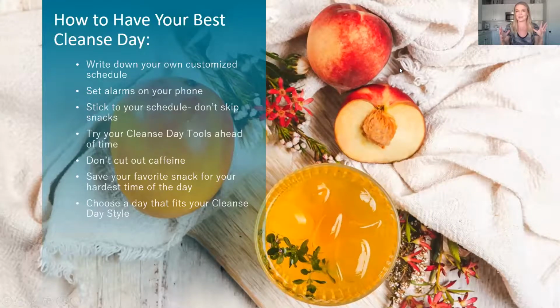And here are my tips. So how to have your best cleanse day. We've kind of talked about it already. It's a nutritionally supported intermittent fasting day, and you're using targeted support through Cleanse for Life and our other snacking options, spread throughout the day to help you feel your best.